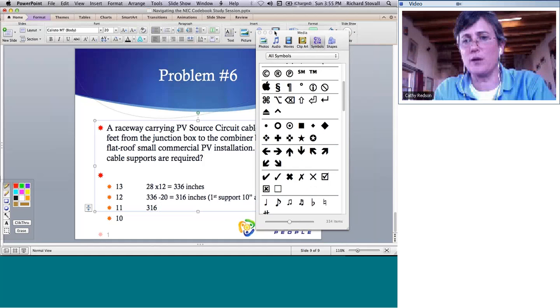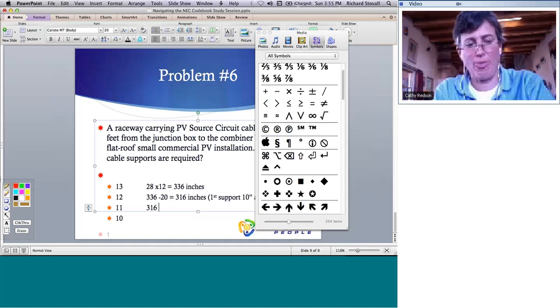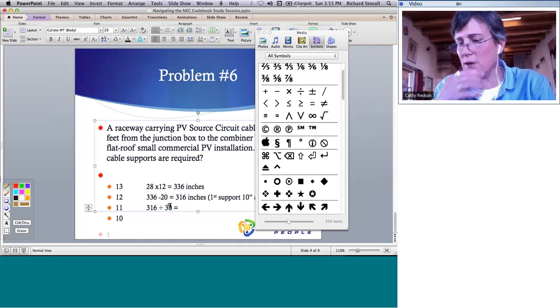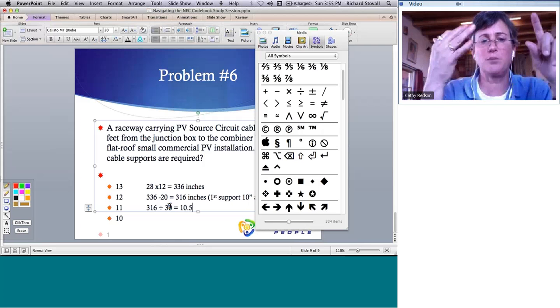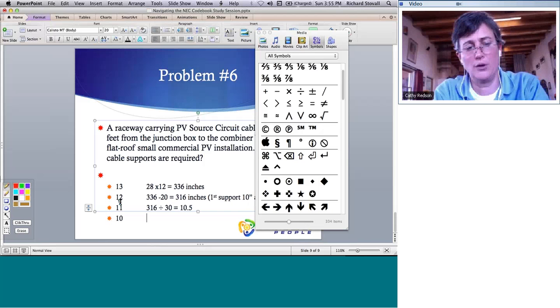It's a simple thing here. 316 divided by 30 equals 10.5. So I've got one on either end, 10 inches from where it connects, plus 10.5, and you've got to round up to 11. That would be 11 plus 2. Correct answer then: I'd have 2 plus 11 equals 13 supports.